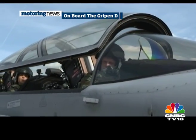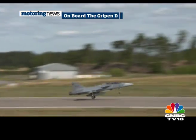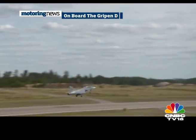You climb to a pretty high altitude and do a supersonic run. Supersonic run is when we travel faster than the speed of sound.